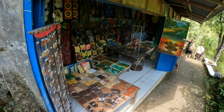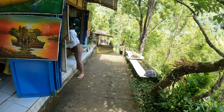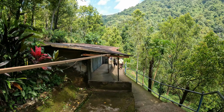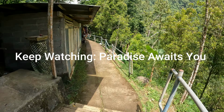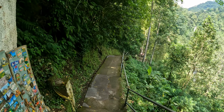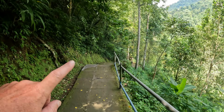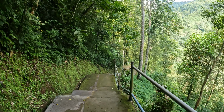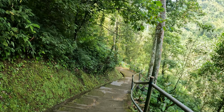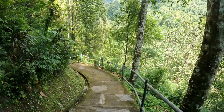More paintings and some herbs and spices here. Hello. Buy one, get five free, yeah? So the group just in front of me, they are senior age, so I'd say this waterfall visit is pretty much suitable for anybody. The trek down is very, very good in comparison to most other waterfalls.